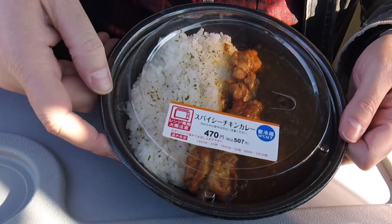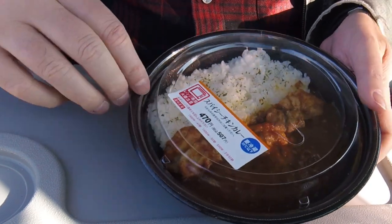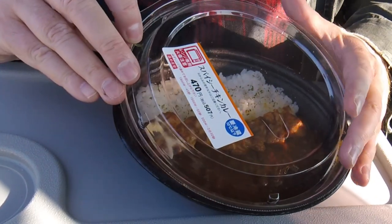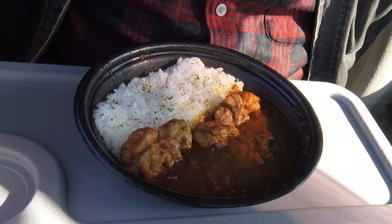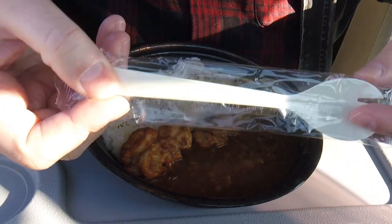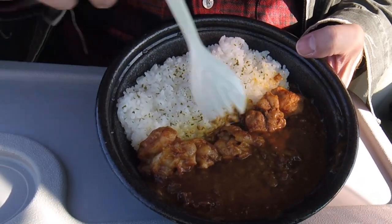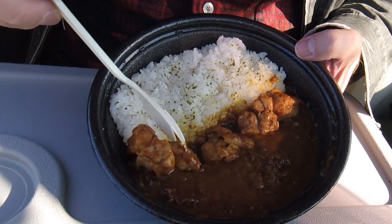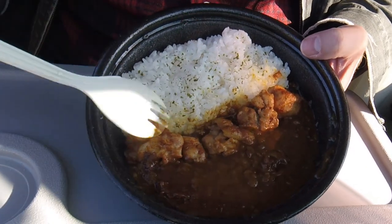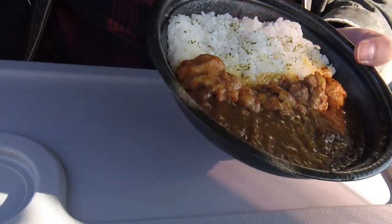Okay, so yeah, spicy chicken curry, and I did get it heated up. I think she overheated it. Wow. See that steam coming off of there. And I got a spork. Okay, so it's got 1, 2, 3, 4, 5 little pieces of chicken there. They're not nuggets, they're just, I don't know what they are, pieces. Maybe thigh or something. There's a curry and there's some rice on this side here.